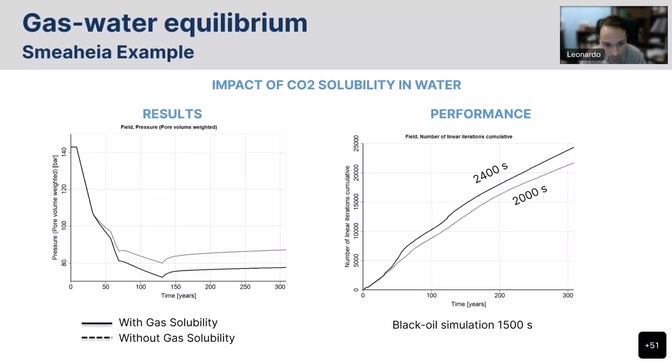Now, I will not show you comparison with other tools, but what I am showing here is a comparison of Echelon versus Echelon with and without modeling the CO2 solubility. And what we see is that it goes from 2000 to 2400 seconds with the equation of state. So the cost of accounting for water solubility is very small, even with the equation of state. The black oil simulation is, of course, much faster, about half the time, but the black oil approach is only applicable if you have CO2 and water. It will not work if you have more components.